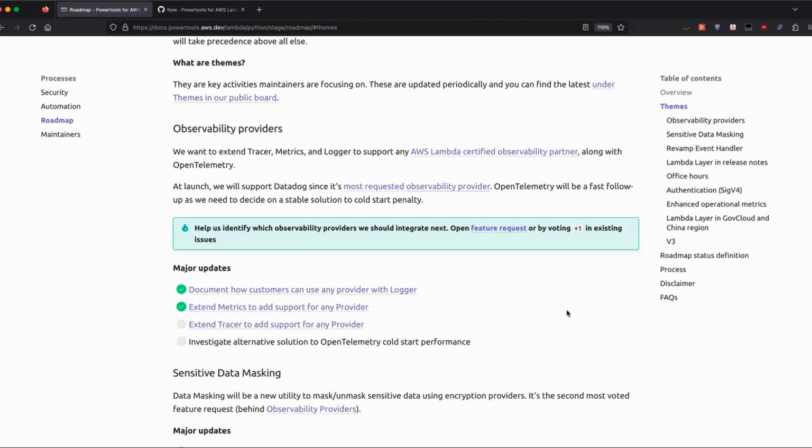The observability provider is exactly that, giving you the option to bring what we call an AWS Lambda Partner for observability. And within just a few lines, you should be able to switch, for instance, from CloudWatch metrics to Datadog or New Relic, and the list goes on. We have the list actually right here in the documentation as well.